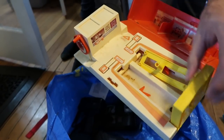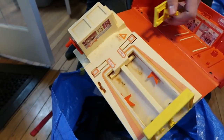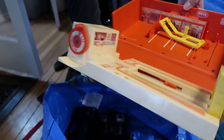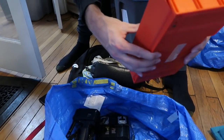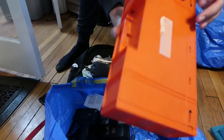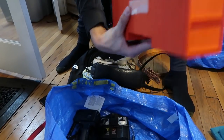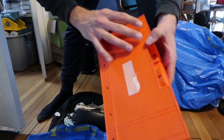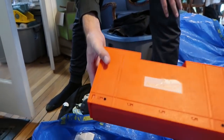This rolls all the way out, these tracks do, and just needs a little cleaning. It's a vintage play set. These bigger ones can sell for a lot more. We've sold a couple recently. Let me see if I can find a date on here real quick. Yeah, it's a 1981 Mattel USA made Hot Wheels, so definitely look out for old stuff like this.